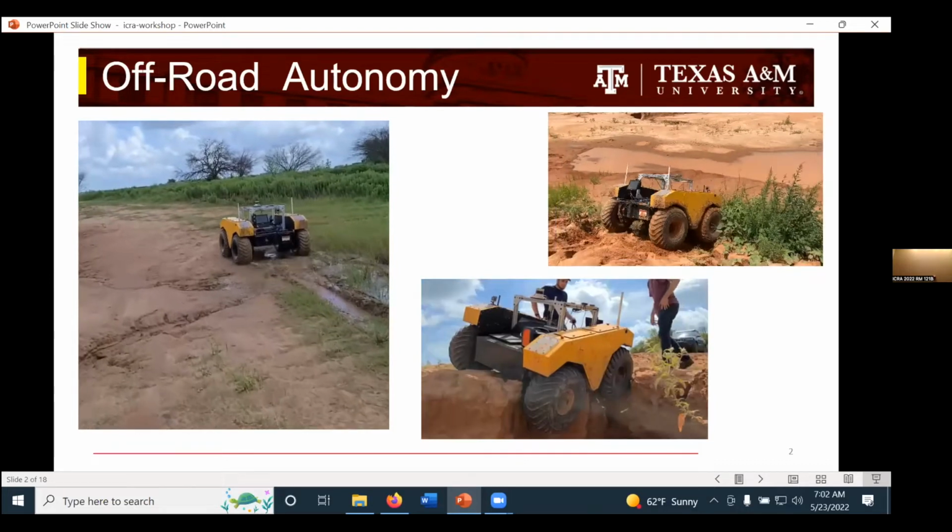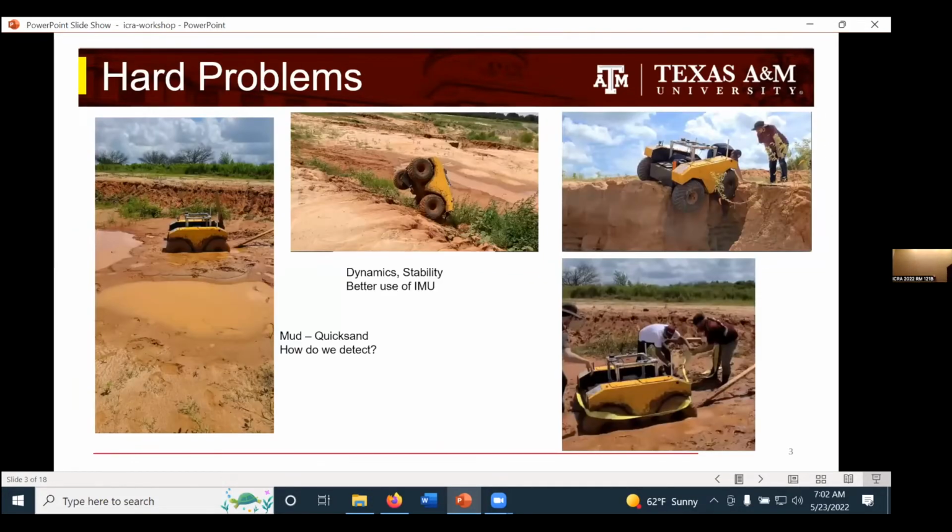So think about hard problems in off-road domains, right? How do we detect quicksand? How do we know what the load-bearing surface is? Where should we be driving? How can we think about stability of the vehicle, particularly when you're not going in 2 or 2.5D terrain and you're trying to climb up hills, things like that? And then, of course, how do you deal with all kinds of negative obstacles? How can you detect them, and how can you try solving them, right?